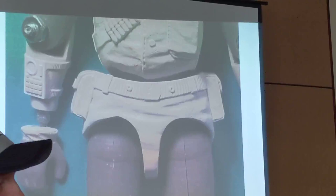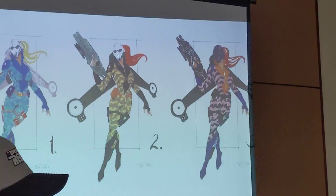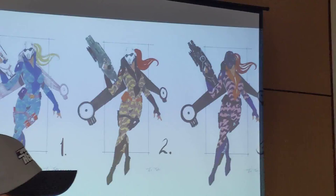I'm just going to shoot through these color studies. What time do we have, guys? Ten till, which means we got 10 more minutes. No, 15. All right, I'm just going to shoot through these color studies. I was going to have you guys vote on them, but that's probably a bridge too far.